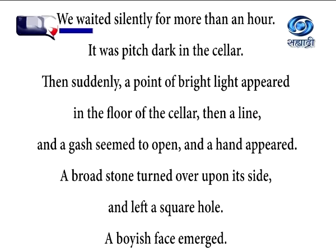Sherlock tells everyone that all these criminals only have one escape route, which means that they have only one way from where they can get out, and that way passes through Mr. Wilson's house. We waited silently for more than an hour.